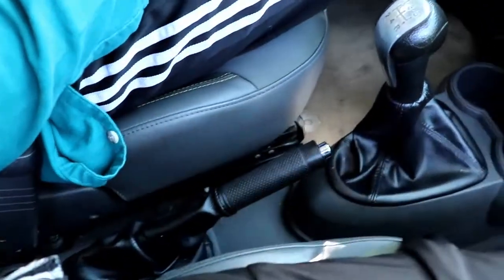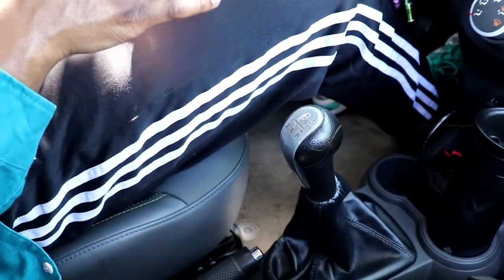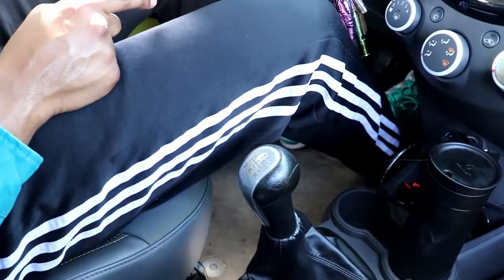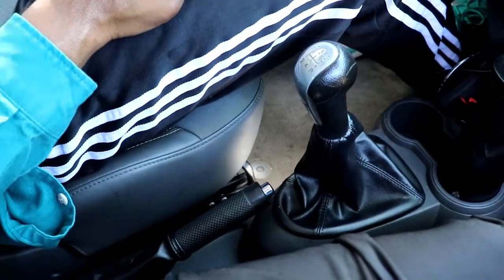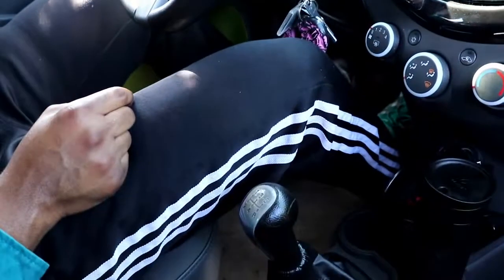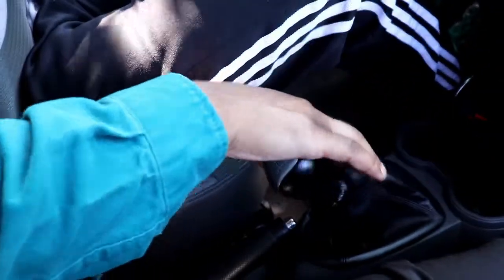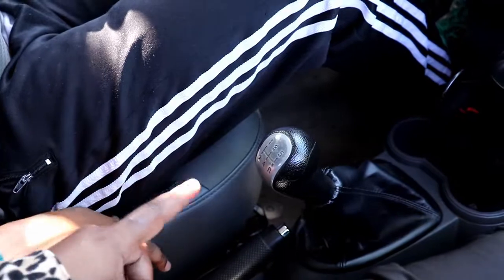My right foot is going to be controlling two pedals now: the brake, which I have right now, and also the gas. I'm going to take my time, with my left foot down on the clutch and my right foot on the brake before we pull off. Since we can't go forward, we're going to have to be in reverse. Clutch is down. I'm in reverse, as you can see.